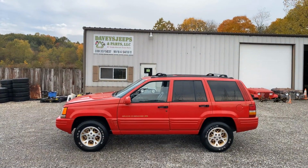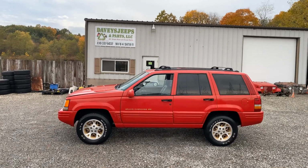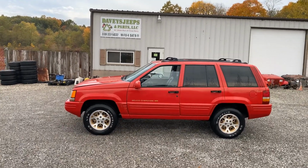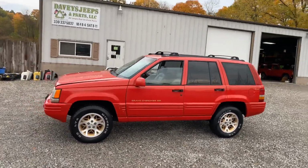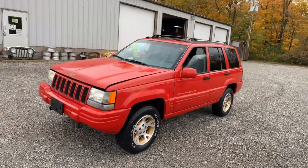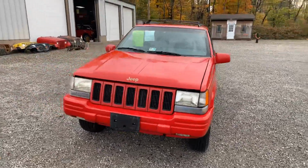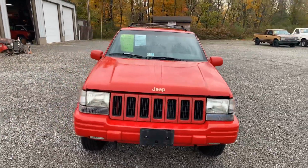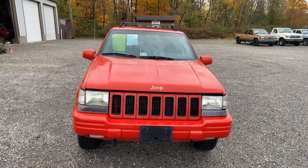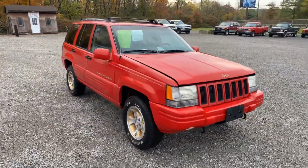Hey everyone, I've got a 96 Jeep Grand Cherokee 4x4. This is the Limited model. It's a nice, bright red color. Looks very sharp. It's got the 4.0 automatic, pretty much loaded out. It's even got the tow hook and skid plate package.